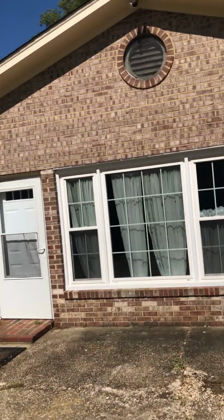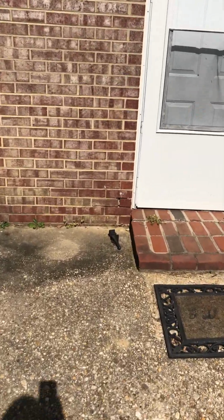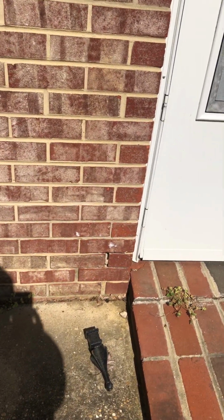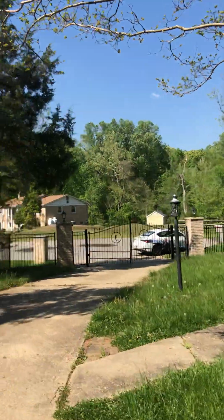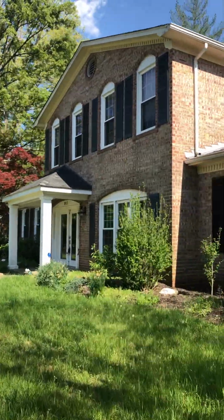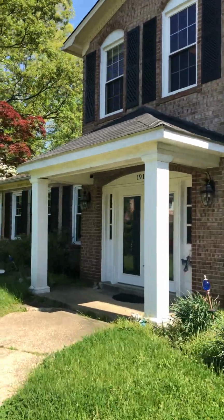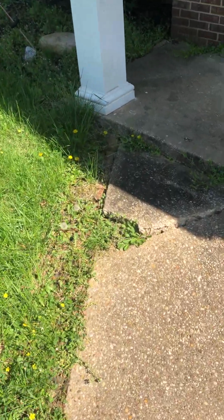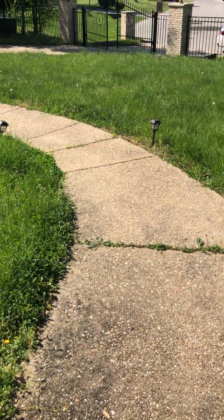Well, again, the bricks overall look pretty good. One area right here by the door might need a little bit of repointing, but that's pretty minor. This concrete is pretty spalled at this point, and it is cracked, but it's not a huge issue, but it's definitely showing its age.